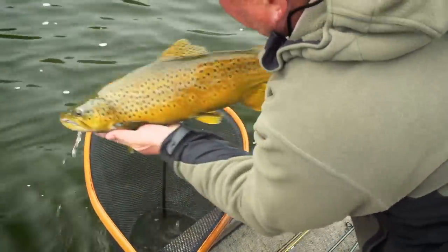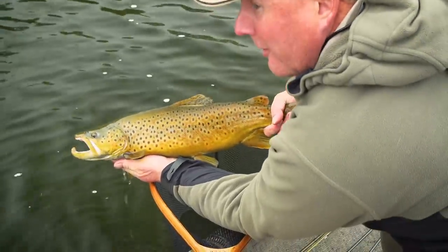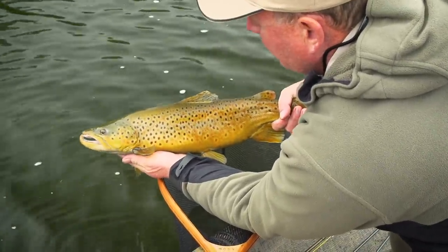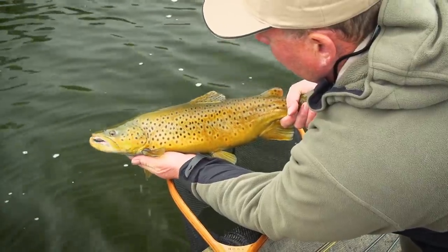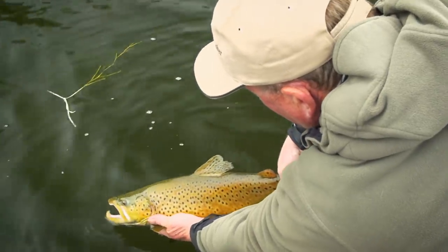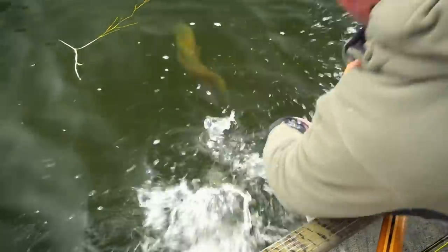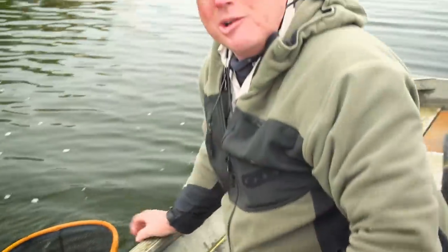That is why you come to the Parklands. Look at that beautiful brown. Look at the colors, big male. There's bigger fish, believe it or not, in here in Patterson. Big rainbows, big browns, small flies for big fish. What a gorgeous, gorgeous fish. Ready to go, off he goes. Wow, what a wonderful experience.